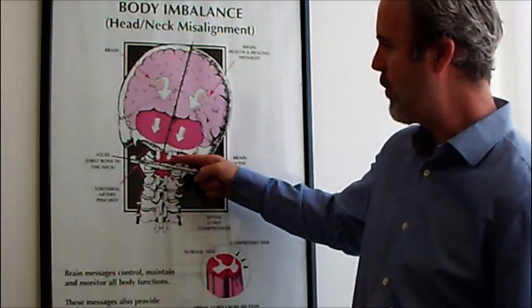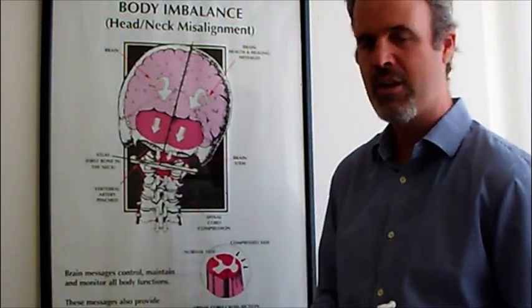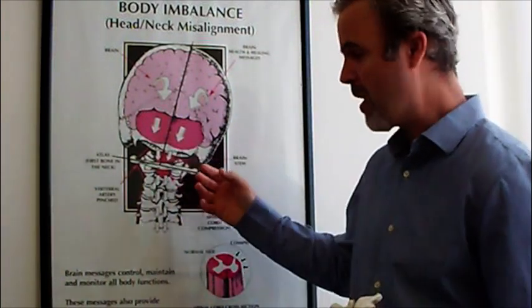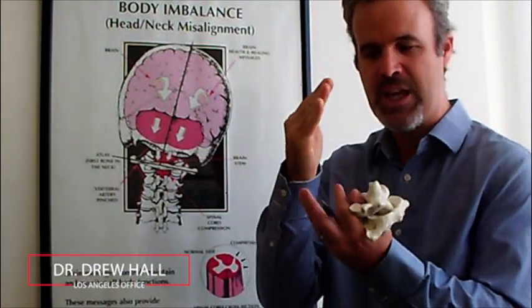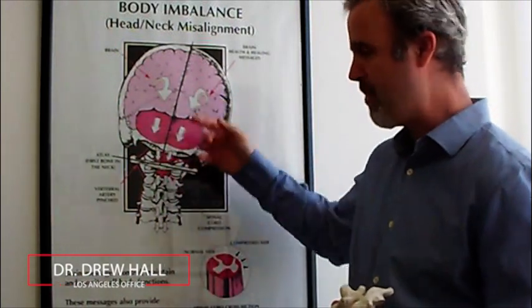Now, the people who feel the pain wrapping up the back of the head, whether it be on one side or the other, those nerves are being entrapped. So there's such severe muscle spasm that's literally entrapping or putting pressure on the nerve and replicating the pain that they're feeling up the back of the head.